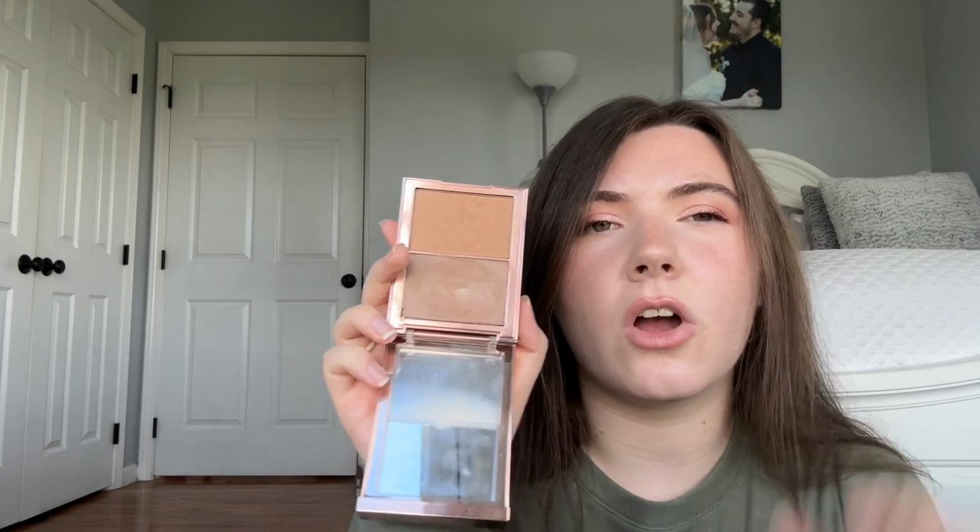Patrick Ta, what is this? Contour and Bronzer Duo. So the cream is more of a contour shade, and the powder is more of a bronzer shade. So I, again, love this. This is a little bit more of a thicker formula compared to this Makeup by Mario, but again, very skin-like, very easy to use, gives you the softest contour to your face.